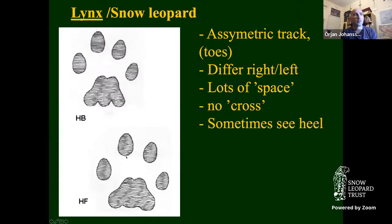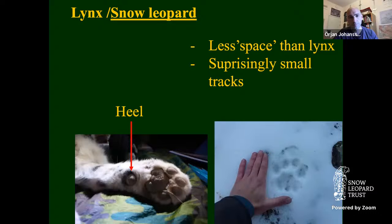On the central pad, they always go out like this, both front and back. Especially for the lynx, there's lots of space. They're kind of open in here, and you can't do this cross. You may sometimes see the heel. I'll show you that on the next slide. Looking at the snow leopard then, here's the heel. That can be visible in some tracks. There's less space than lynx.